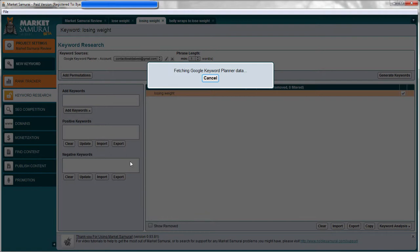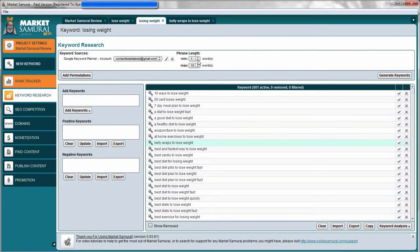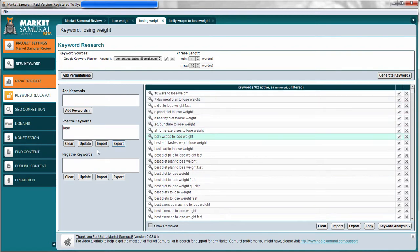Negative keywords, on the other hand, do the exact opposite. If the keyword here contains the word right here, then the keyword here disappears. You can also edit the phrase length, which is very nice. As you can see, generate 801 keywords. And let's say for positive keyword, let's say wait, update. Most of these contain the word wait, so let's say the word lose, and update. Okay, so 702 active, 899 removed.